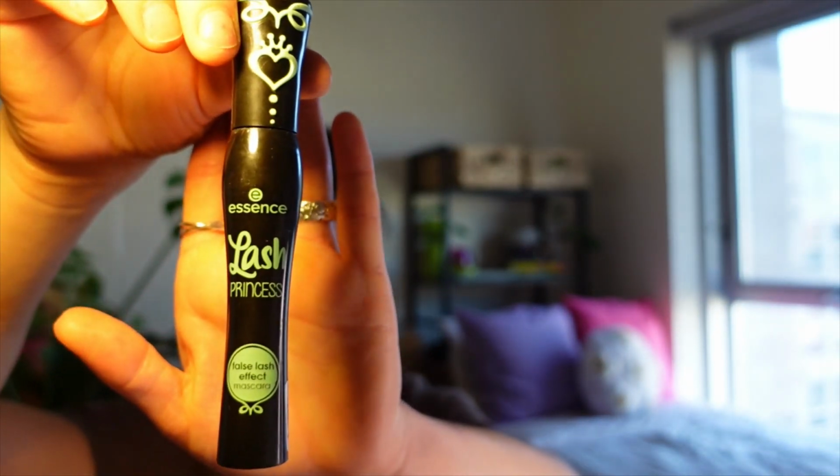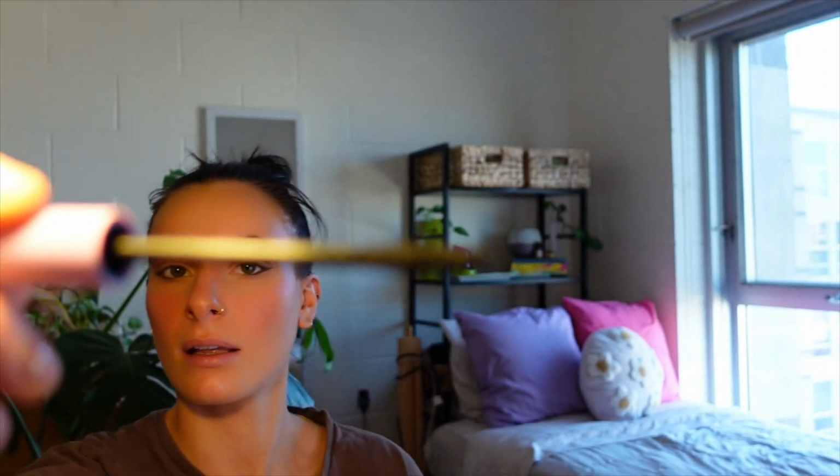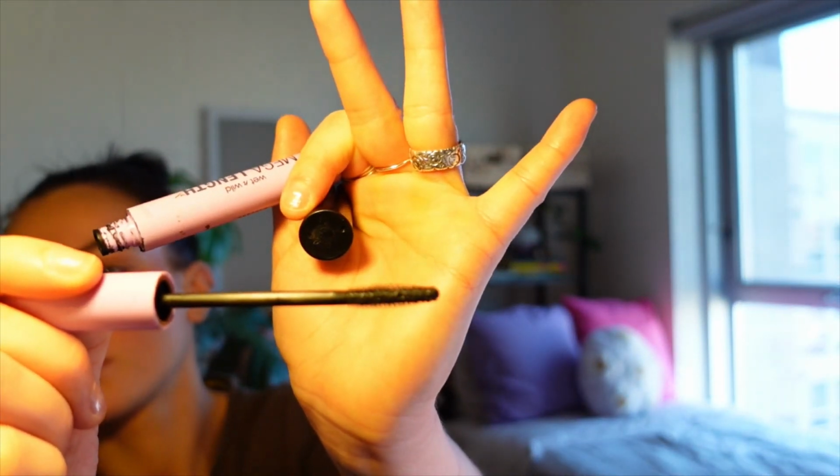Then the mascara we're gonna go into is the Essence Lash Princess. There we go. I really like this mascara. I haven't used it for that long. I used to use the CoverGirl vegan one. CoverGirl is just recently cruelty-free in the past few years, and then they have one vegan line of products. It's like a mint green mascara, but I also have used this Wet n Wild Mega Length mascara. This one's pretty dried up at this point, but it has this nice little skinny lash wand, so if you like that, this is a good option.